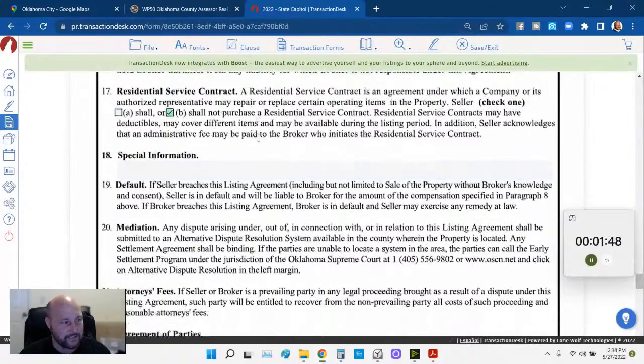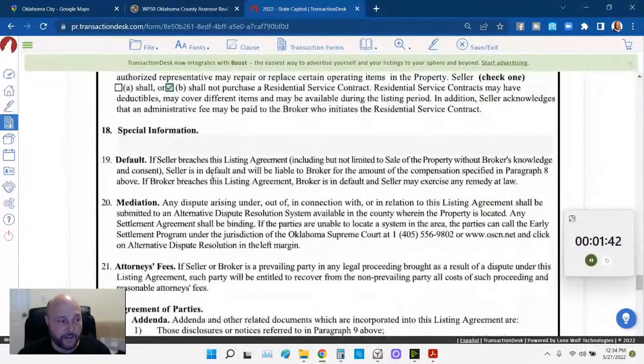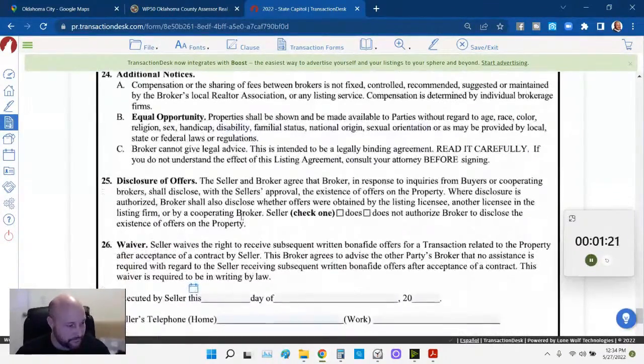home warranty up front. And then special information, that's where you would add any special information, like if they had a reserved buyer, like if the state of Kansas wanted to purchase it already, but they just haven't worked out a deal. So reserve buyer is the state of Kansas. This is all make-believe, folks, but if there are reserve buyers, you want to write it in there. That's the truth. Scroll on down.